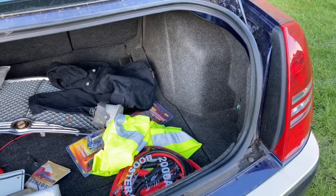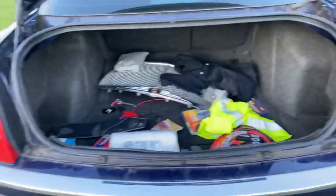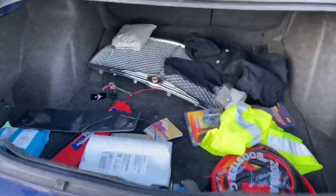I'll just cut back in on this. Sorry about that, I should have cut back in. So yeah, I think you could probably fit 3 bodies in the back of there. But any gangster would want a review of that car, wouldn't they? So there you go.